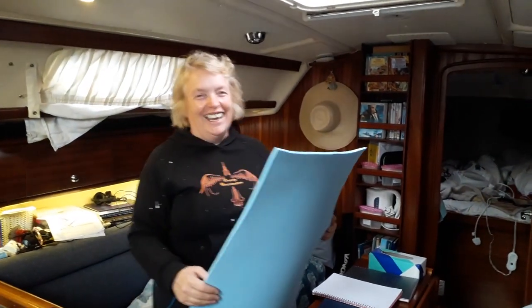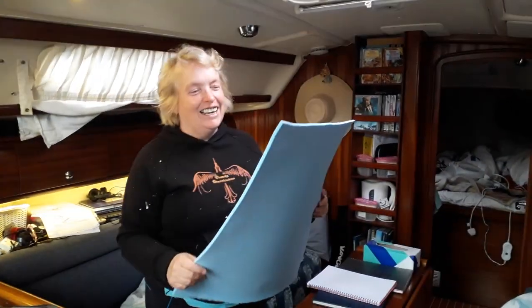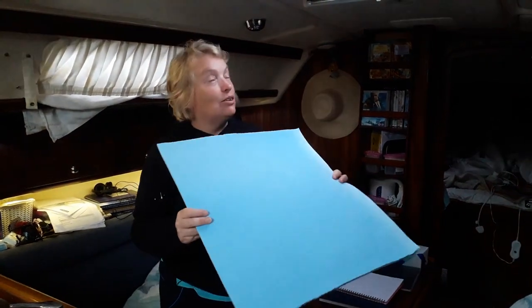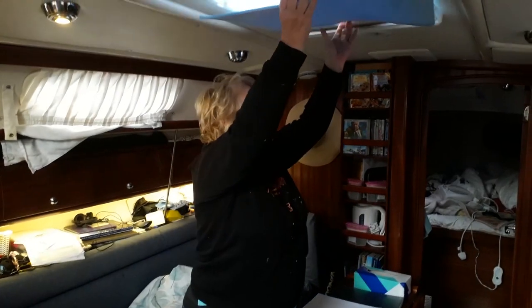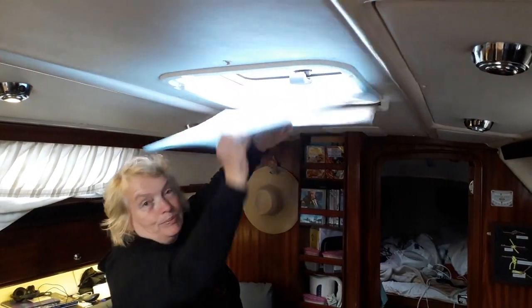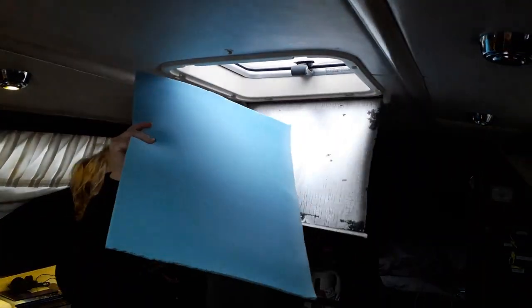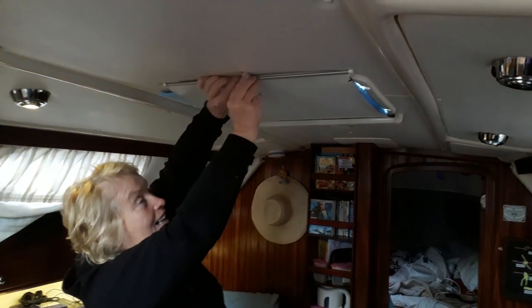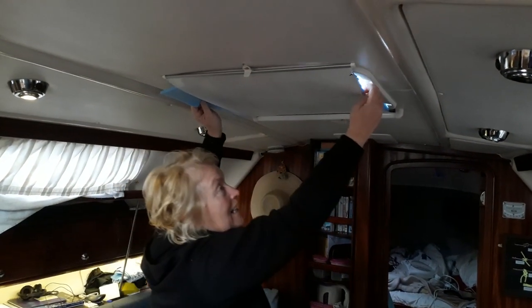And by the magic of YouTube, I have a square. So I've got a square of matting, and all I'm going to do is I'm going to stick it up there. And because I've got the blind, just stick that like that.